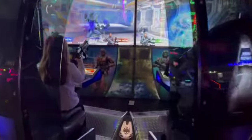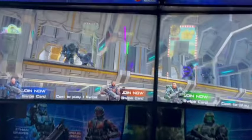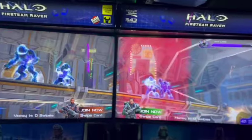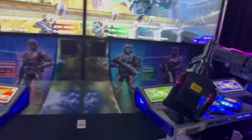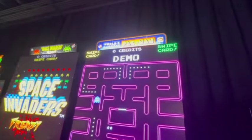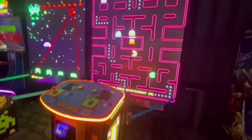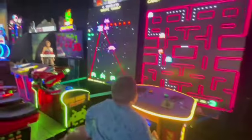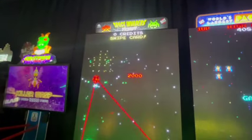But they had a huge selection of different arcade games and a really nice variety of different kinds of games. Of course, they had your classic shooting and gun games. They had your classic spin the wheel type games. They had a lot of arcade games that I had never even seen before. And then, of course, they had some classics, Pac-Man, Skee-Ball, which is my personal favorite, and things like that.